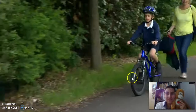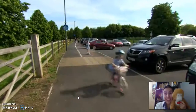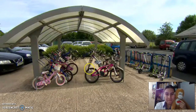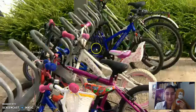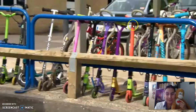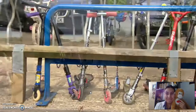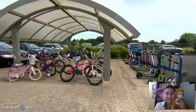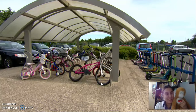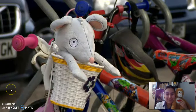Some children come to school by bike. Can you see them? There are lots of bikes at this school. Bike. There are pink bikes and blue bikes. Blue bike. And there are some scooters too. Scooters. Let's look for Mouse. Mouse? Where is he? Can you see him? Here he is. Mouse comes to school by bike.